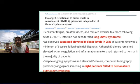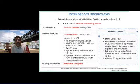So to summarize, who is going to require anticoagulation following discharge? Patients who have these risk factors are going to benefit. How long? A minimum of 14 days, and depending on the patient and how you reassess the patient, you can go up to 45 days of anticoagulation. But if you have a documented VTE, 3 months of anticoagulation minimum, depending on the scenario.